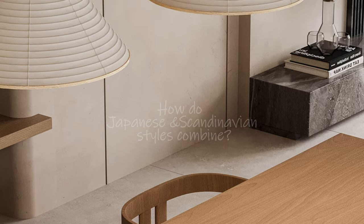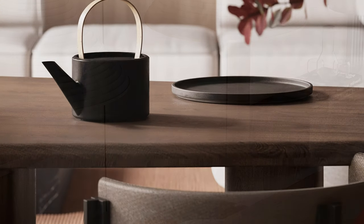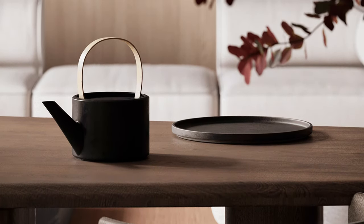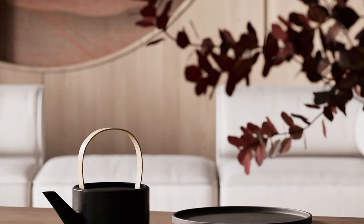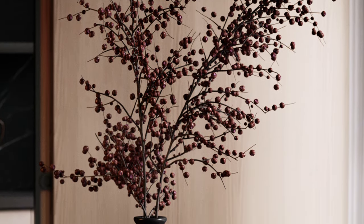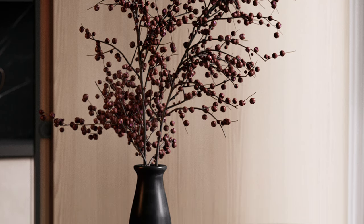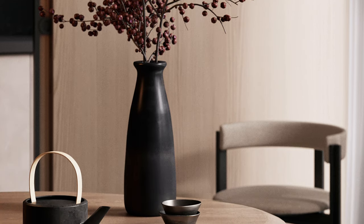Hygge from Scandinavian design and the wabi-sabi concept from Japanese style merge to form the harmonious trend of Japandi. This blend combines the cozy comfort of Hygge with the simplicity and aesthetic appreciation of wabi-sabi, resulting in a balanced and sophisticated architectural style. Japandi harmonizes the rustic warmth of Northern European interiors with the refined designs and neutral color palettes typical of Japanese interiors, creating a space that feels both inviting and elegant.